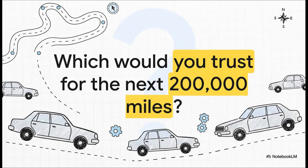And that brings us to the end. You've seen the absolute legends of longevity. The simple, the practical, and the surprisingly fun. So the question I want to leave you with is, after all that, which one of these would you trust to take you on the next 200,000 miles?